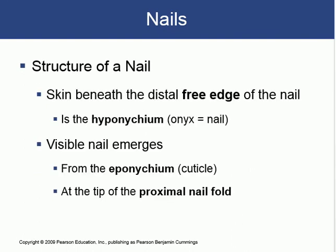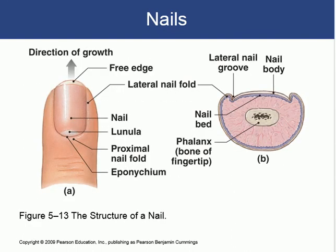Okay, so these are the different parts of the nail, and sometimes the nail can grow wrongly. See, this is the lateral nail fold. Sometimes it grows laterally. What do you call this condition if it grows laterally? Ingrowing nail. An ingrowing nail is because the nail naturally tries to grow everywhere, not necessarily anteriorly or distally. It tries to grow distally and to the side as well.